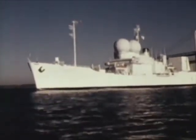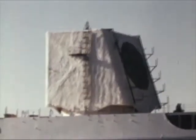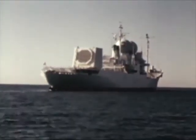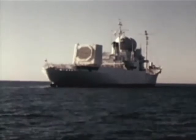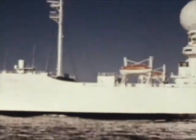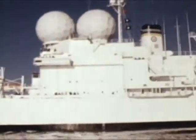Cobra Judy is the codename for a phased array radar system installed on the aft deck of the United States naval ship Observation Island. Cobra Judy will collect data on foreign strategic missile tests. The Observation Island was originally a merchant ship built in 1953. It was overhauled and modified for the Cobra Judy mission.